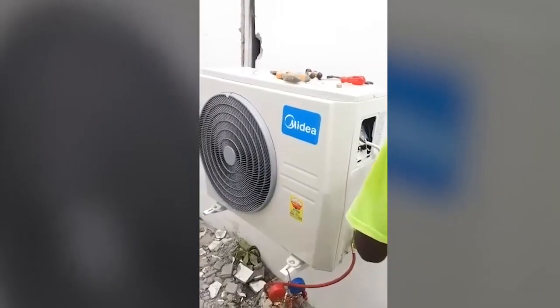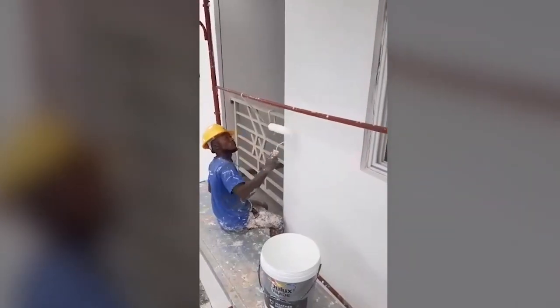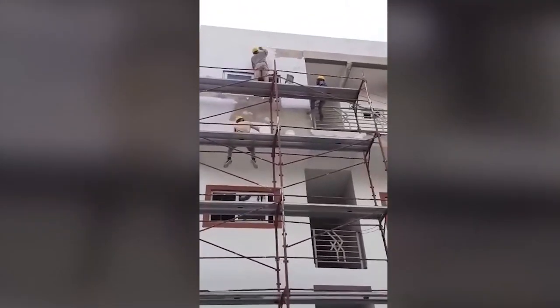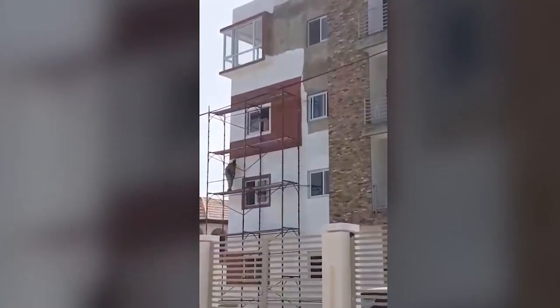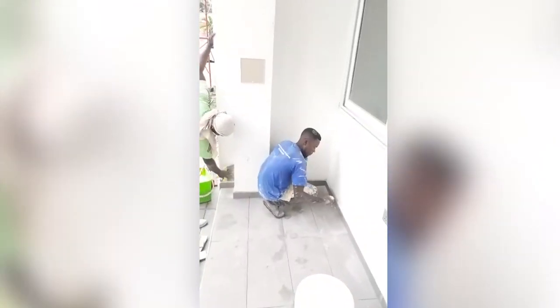We also had the ACs installed, and you can also see painting ongoing on the exterior of the building. From this angle, you can see the building starting to take shape. With the apartment done, we went ahead to furnish the two bedrooms and then leave the three bedrooms unfurnished. Take a moment to admire what the interior of our apartments look like.